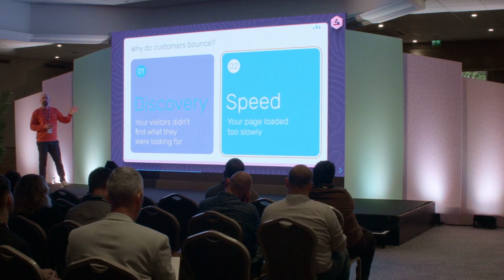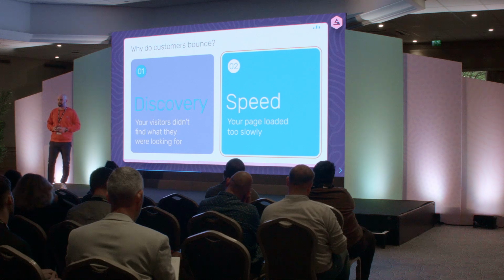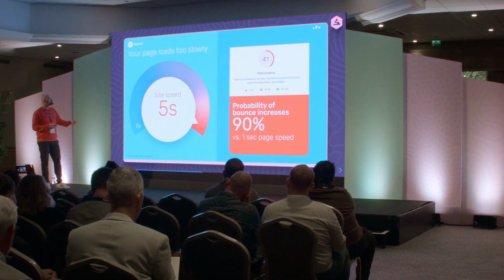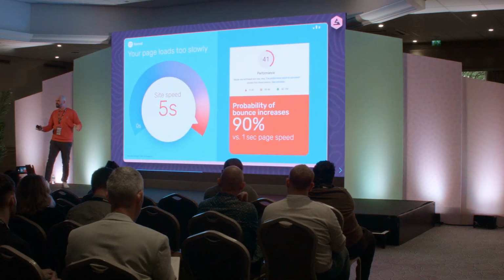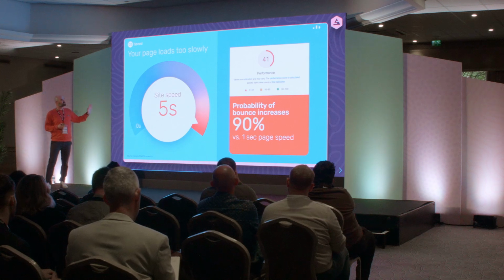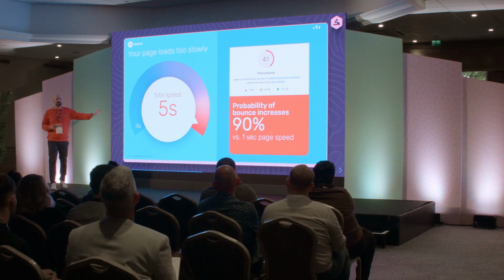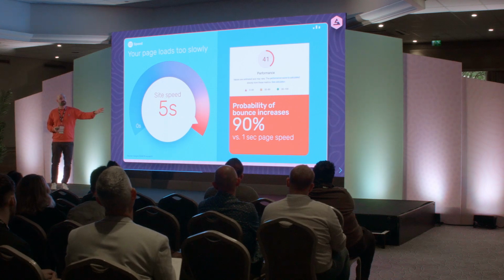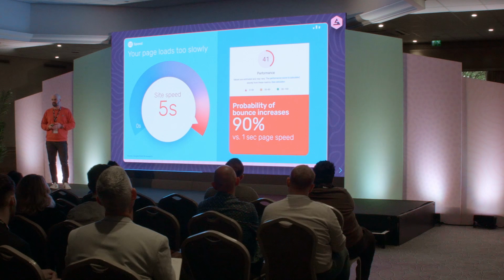The second reason that people bounce is page loading speed. So we believe we've overcome discovery, giving them those alternatives. Now it's about speed. Google have told us, and told probably many, many of us until we're blue in the face about page speed. They say that if your site loads in 5 seconds instead of 1 second, there's a 90% increase in probability of somebody bouncing. So if your page loads in 5 seconds, your bounce rate has increased by 90% versus 1 second.